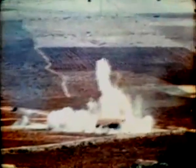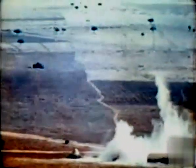A direct hit on an enemy 88mm gun position. Black smoke indicates the end.